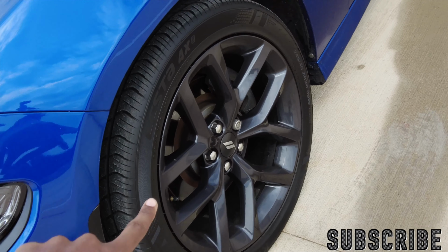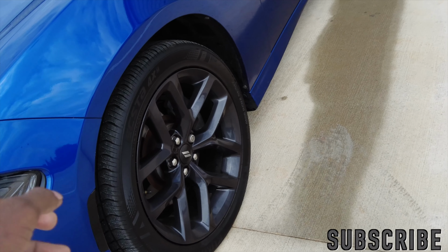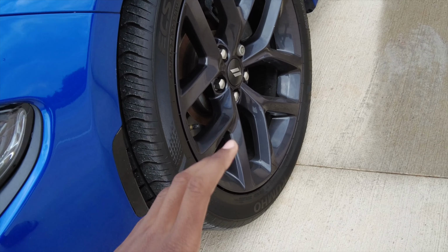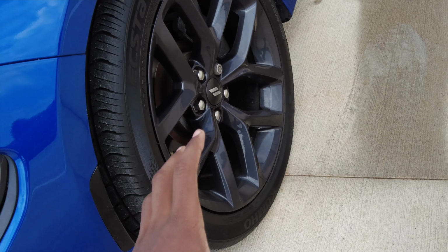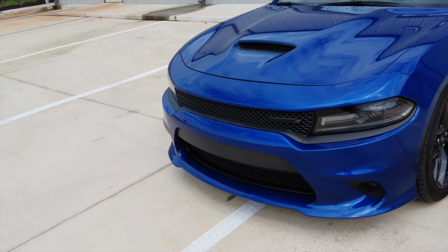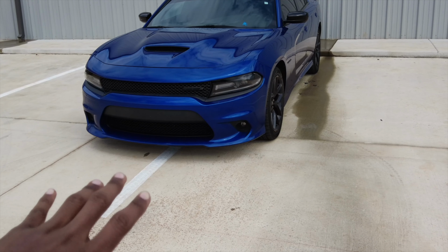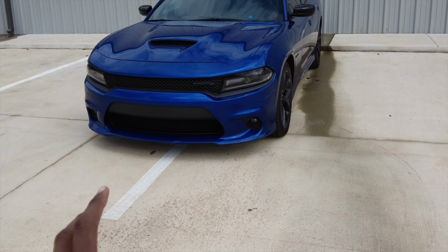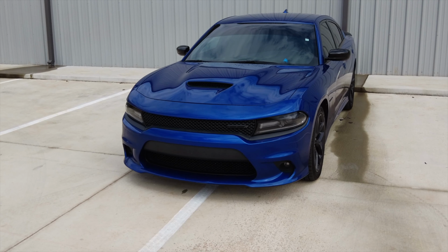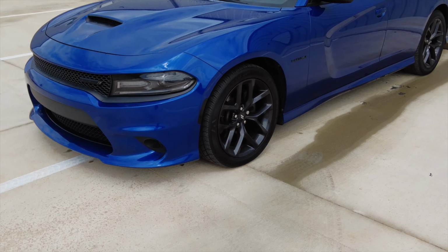If I take all my badges off and people just look at the rims, they're gonna think it's a V6, because every V6 owner that I know comes with these weak rims. My car used to have the stripes on it, so everybody thought it was a Scat Pack or whatever. But since I took the stripes off, with these weak rims, it kind of looks like a V6.